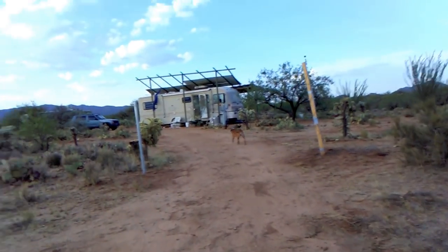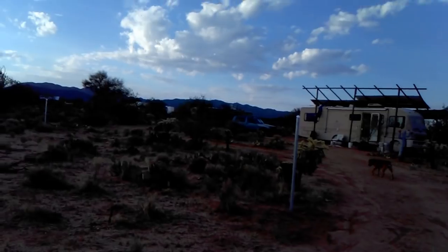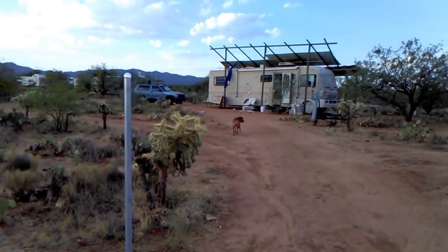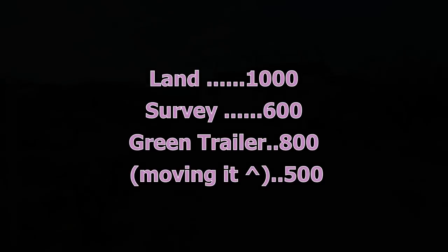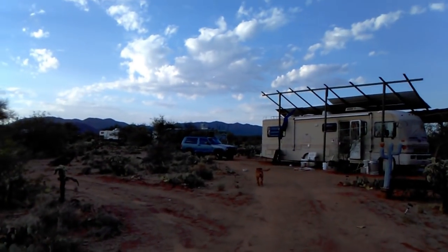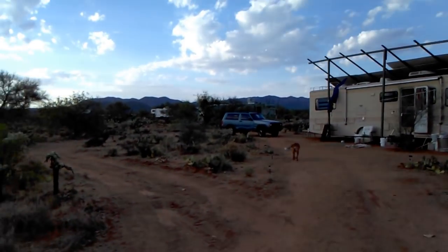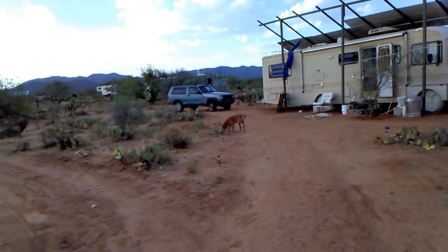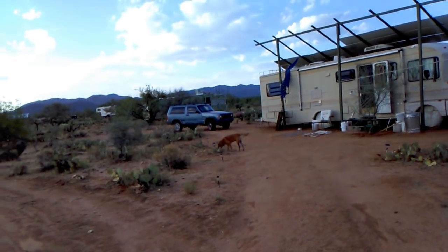The next thing we did was we brought out that green trailer in the background back there. That was $800. And it cost us $500 to get somebody to move it here. So now we're up to $1,300 for that, $1,600 for the property. So now we're on $2,900.